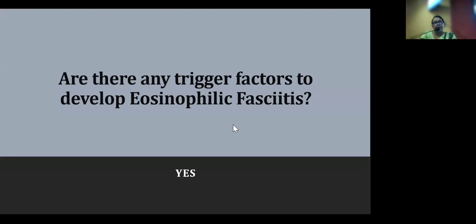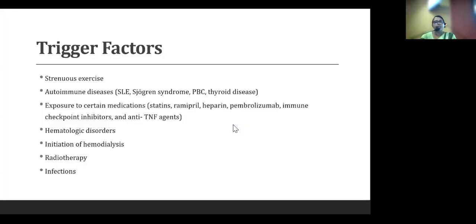Yes, there are some trigger factors we have to look for. If a patient presents with the features of eosinophilic fasciitis like skin thickening, scarring of the hands and feet, we have to look for some trigger factors. Those are strenuous exercise, autoimmune diseases like SLE, Sjogren's syndrome, primary biliary cirrhosis, and thyroid disease, exposure to certain medications like statin, ramipril, heparin, pembrolizumab, immune checkpoint inhibitors, and anti-TNF agents, hematologic disorders like aplastic anemia, multiple myeloma, myeloproliferative disorders, initiation of hemodialysis, radiotherapy, and infections like Borrelia infection. Those are the trigger factors, and we have to search for them.